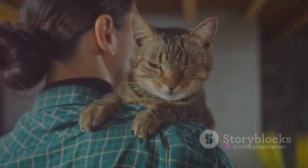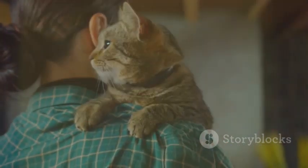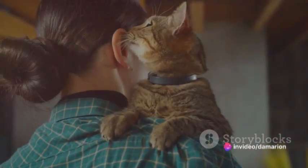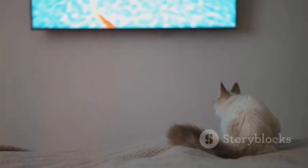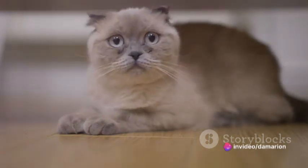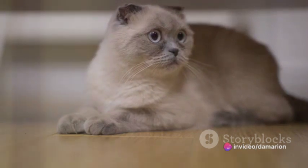They have scent glands in their cheeks, paws, and other areas, and by rubbing these against objects or people, they're leaving their scent behind as a form of communication. This could be a way of marking territory, or it could be a sign of affection. Understanding these signals is crucial if you want to communicate effectively with your cat. It's all about observing their behavior, listening to their vocalizations, and being aware of their scent marking habits.